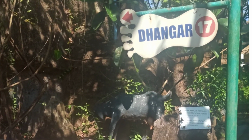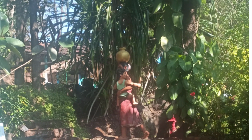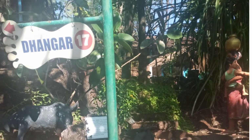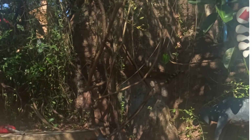Behind you is the Goan shepherd called Dhangar, who lived in the hills of the Sahyadris, and in harvesting season he came down to the plains to help the farmers and in return took away grain for his consumption. The Dhangar always carried a towel which doubled up as a turban to protect him from the blazing sun.